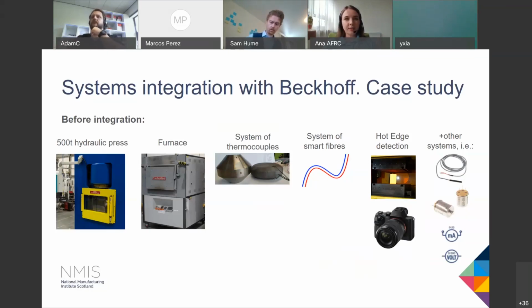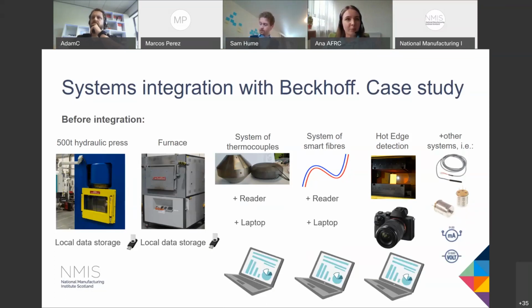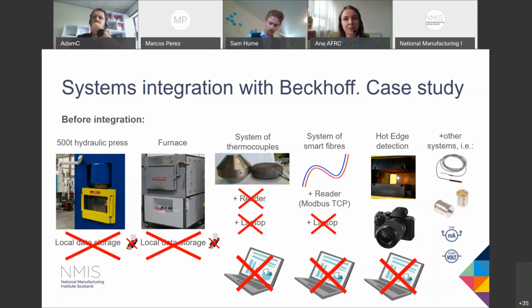Before integration, we had around 6 standalone systems, including the hot edge detection. All of those systems had their own timestamp and data acquisition system. We needed to use a dedicated laptop in order to run specialized software to support their operation. So there was no real-time data visualization for some of the systems, and we had to deal with post-process data analysis, which is not efficient, and as you can imagine, it doesn't add any value to a process that has already been finished. So integration of these systems allowed us to get rid of extra reading devices, laptops, and specialized data acquisition software, which significantly simplified and optimized the architecture of the system.